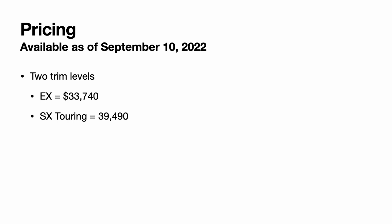There are 2 trim levels now rather than 3, and they're about $6,000 apart. The pricing was not available until September 10th. I can't find any pricing for the electric vehicle. I can find it for the Niro Hybrid, but not the Niro EV. I would like to compare the SX Touring package to something in the EV range to see how much more money it would take to just bump up from a plug-in hybrid to a regular electric vehicle.